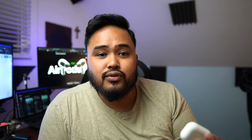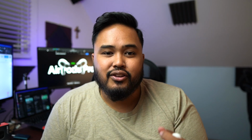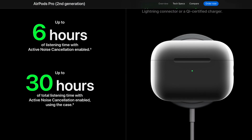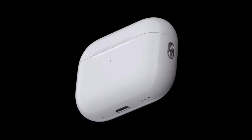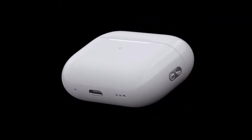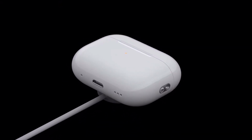So that's pretty cool. Speaking of charging, the next feature that is useful is the fact that you can now use your Apple Watch charger for the AirPods Pro 2. This is the first time I think any Apple product has had 3 different methods of charging for one product. You can charge them the traditional way with a lightning charger right here, or you can use MagSafe. If you have a MagSafe charger, you can connect it right onto there. And now with the added functionality of being able to use your Apple Watch charger, you have a versatile product that can charge several different ways, which is, again, a first of its kind, I think, with Apple.